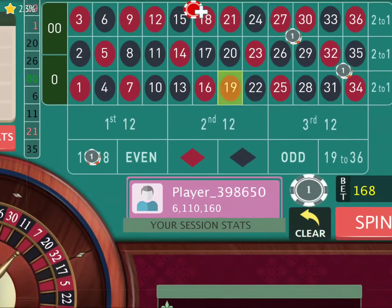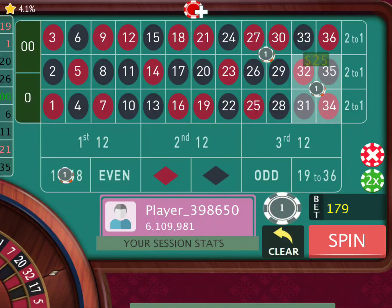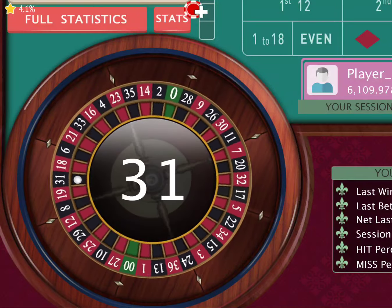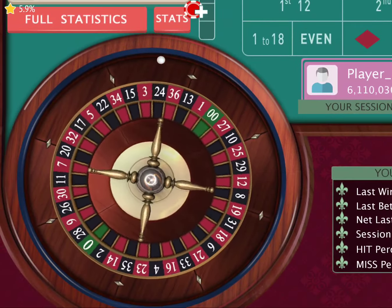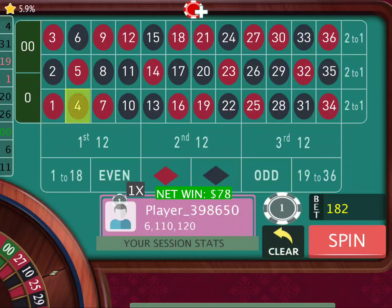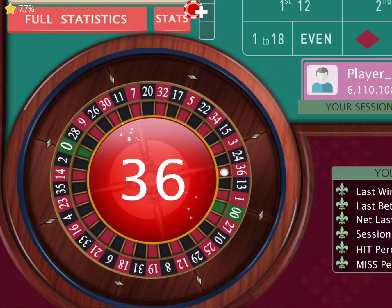There's 19. Okay. 1, 2, 3, 4, 5, 6, 7, 8, 9, 10. 1, 2, 1, 2. Let's rock. There's 31. $52 return. Spin again. There's 4. $78 return. Spin again. $36.